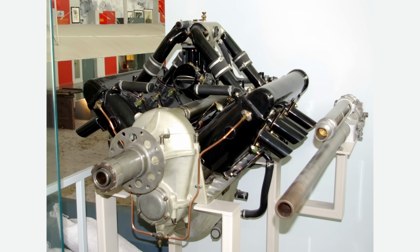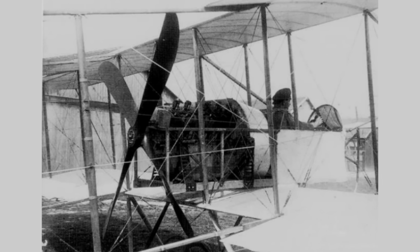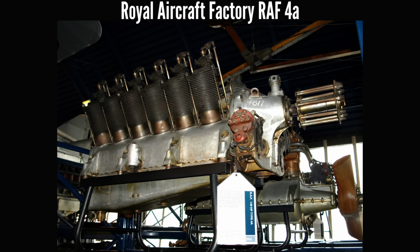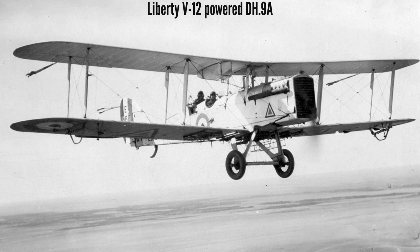V8s like the Hispano-Suiza also made an appearance towards the end of the First World War. But the flat-plane V8's problems with balance meant that it wasn't a truly scalable cylinder layout. And the cross-plane V8 crankshaft, difficult to manufacture at the time, meant that the V8 was virtually skipped over by manufacturers in favor of the V12. The first V12 engine for aircraft was the 90 horsepower Renault 12A, first run in 1911. Various aero V12s by different manufacturers followed it and powered some aircraft like the Airco DH9A even before the end of the First World War.